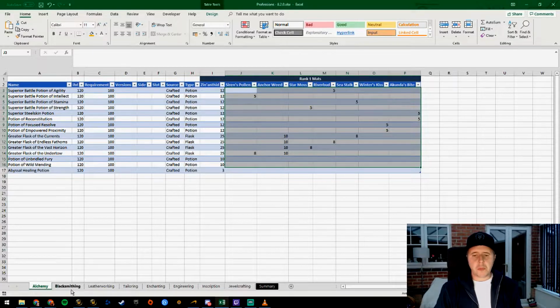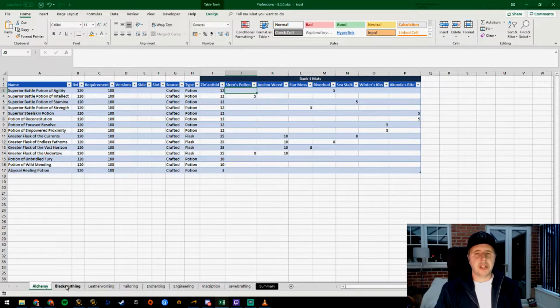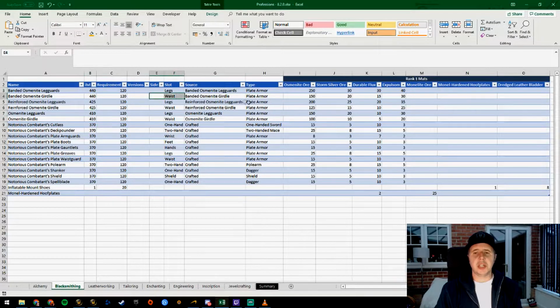Now, that's all well and good, but have a little look through the rest of the professions, and you start seeing that little things start happening. Osmanite ore, again, that's the new ore, but there's still some of the regular sort of materials that we use on a day-to-day basis, and these are the ones that I want to hone in on.